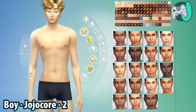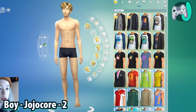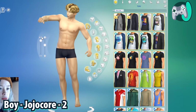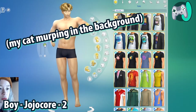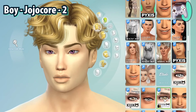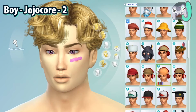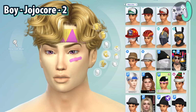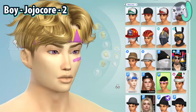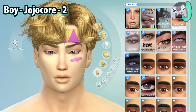And then since this is so workout centric, I changed his body to make it a little more buff, or way more buff actually, and a little more heavy. I also gave him makeup looking skin and some pretty eyelashes. And just to go with the workout theme, I also gave him a bright pink band-aid. And for the headband, I gave him this one specially for JoJo's Bizarre Adventure. Definitely did not have this already installed in my game.